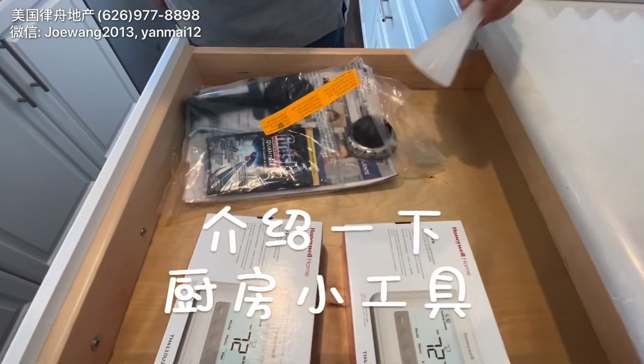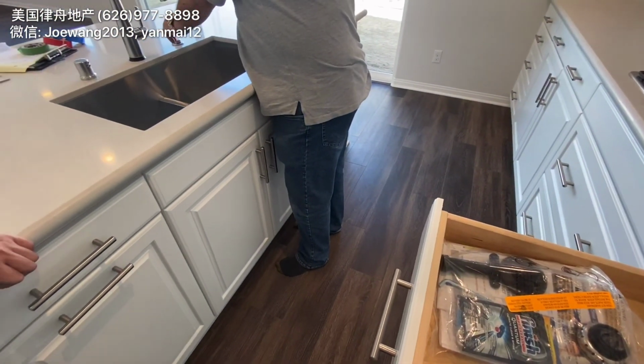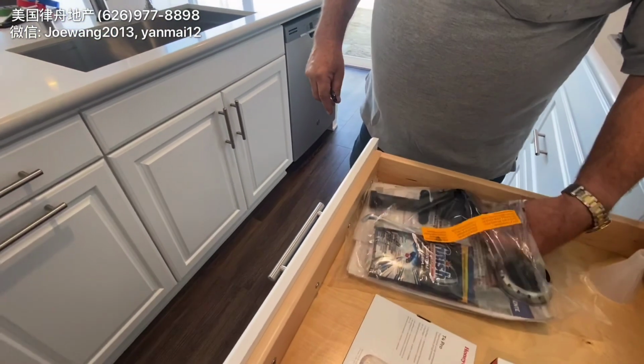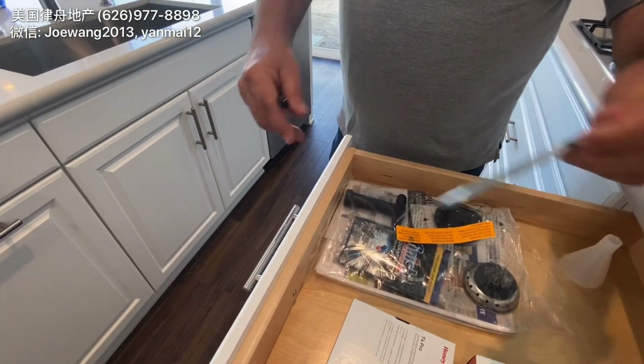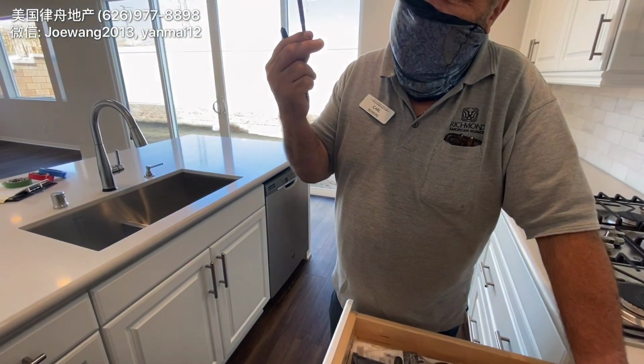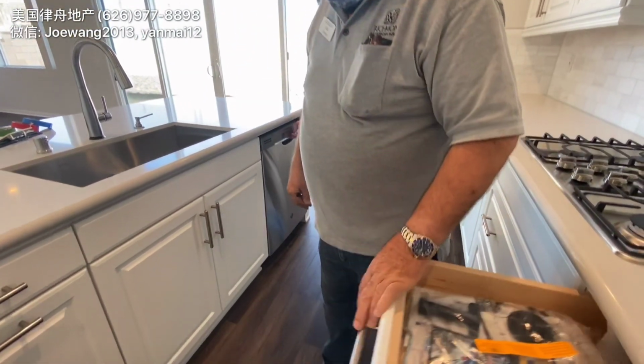You did get a set. This is a filler. Soap dispenser. See, with this little tank. Other than a bent Allen wrench, fix the garbage disposal. That's a garbage disposal wrench.